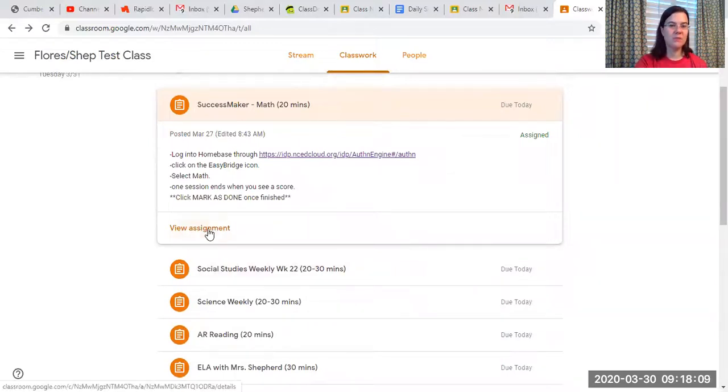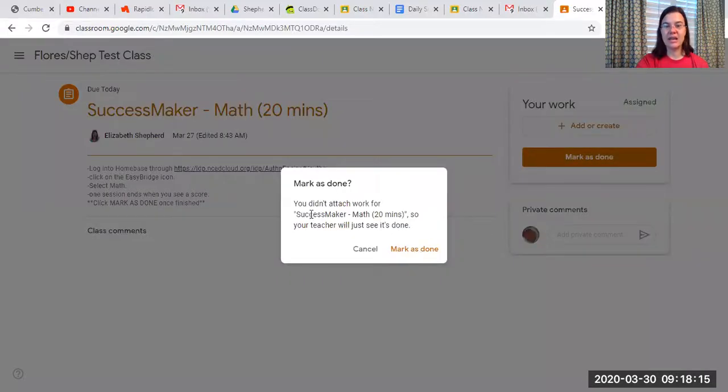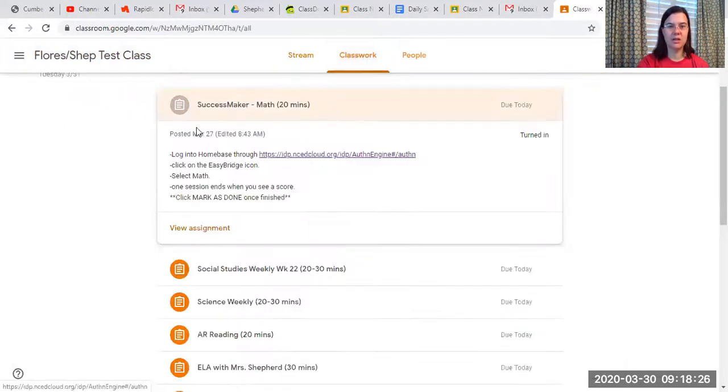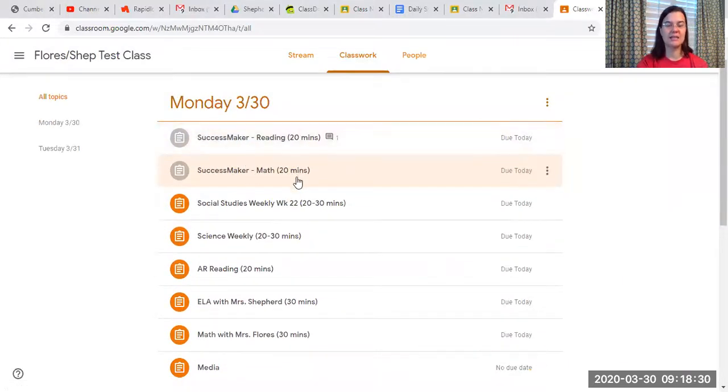After you do Success Maker math and it kicks you off, meaning you've done a session, you mark as done. It's saying you did not attach work. That's okay. There's no work to be attached, so I'm going to be finished with that. Go back to the class, go back to classwork, and close it off. Well, we've done 2 of our tasks for Monday, March 30th.